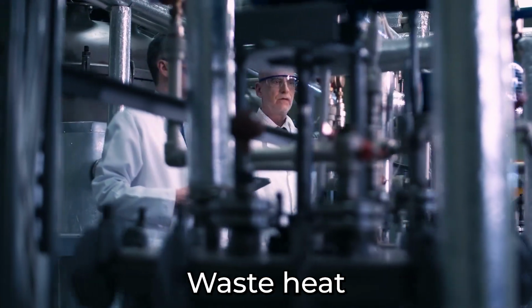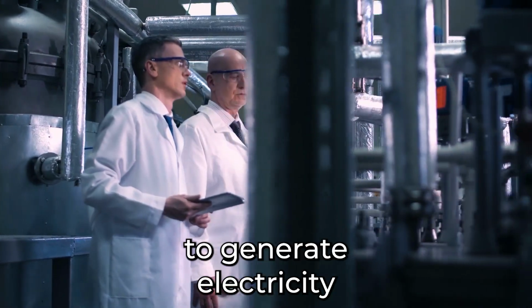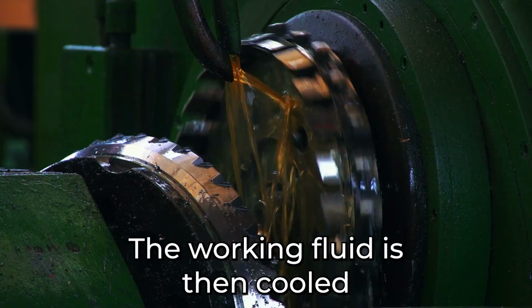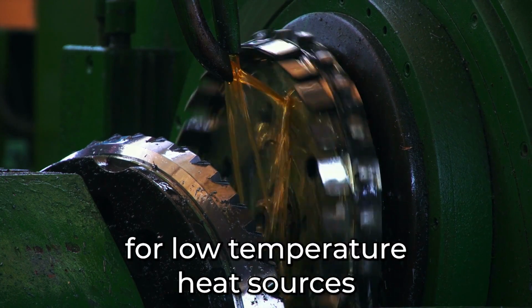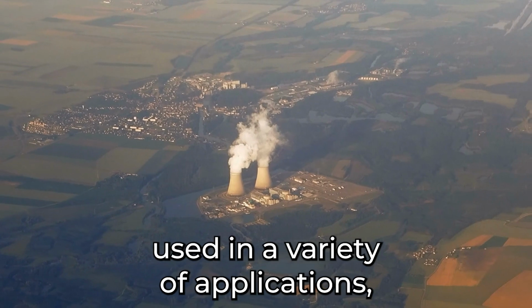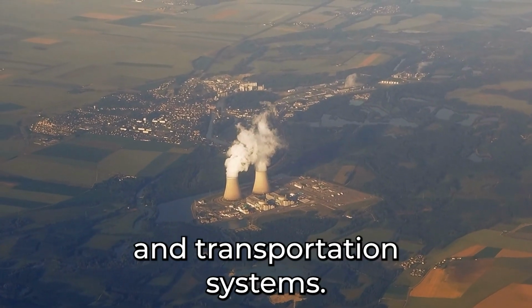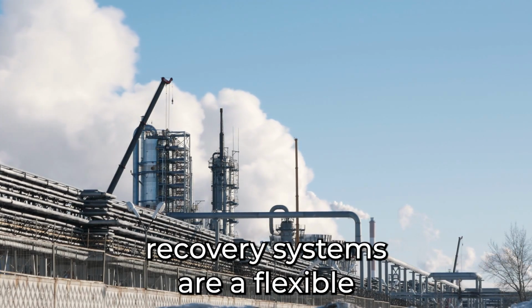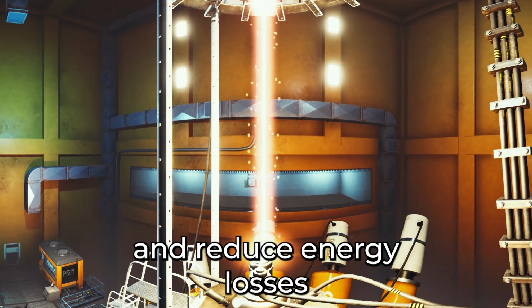In a Rankine system, the waste heat is captured and used to heat a working fluid, typically a refrigerant, which is then used to generate electricity in a turbine. The working fluid is then cooled and the cycle repeated. Organic Rankine systems are well suited for low temperature heat sources and are widely used in a variety of applications, including industrial processes, power plants, and transportation systems. Waste heat recovery systems are a flexible and cost-effective way to improve energy efficiency and reduce energy losses in a wide range of applications.